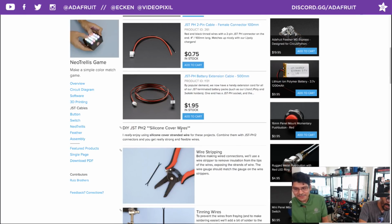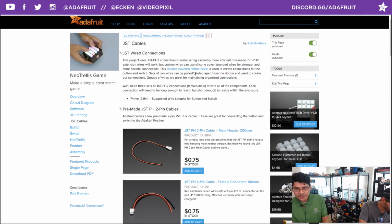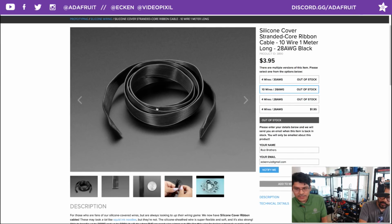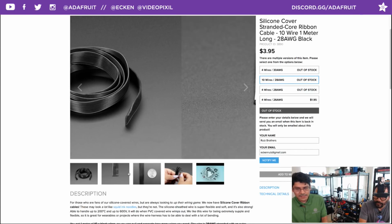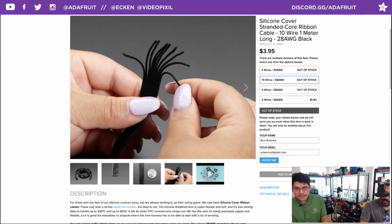So I made my own JST connection with silicone coated wires. We have this super neat ribbon cable of silicone wires. If you've never worked with silicone wires, man, you're missing out. This stuff is great. Very, very flexible, very, very strong. We need a roll of this.